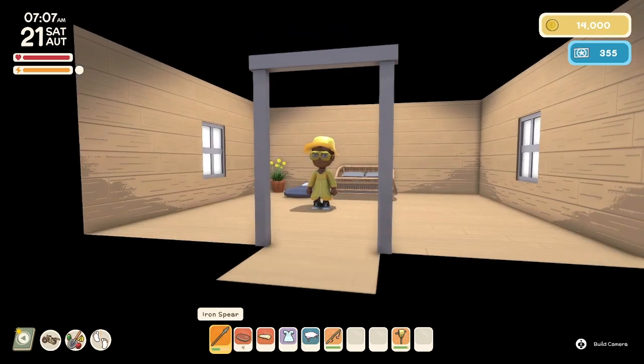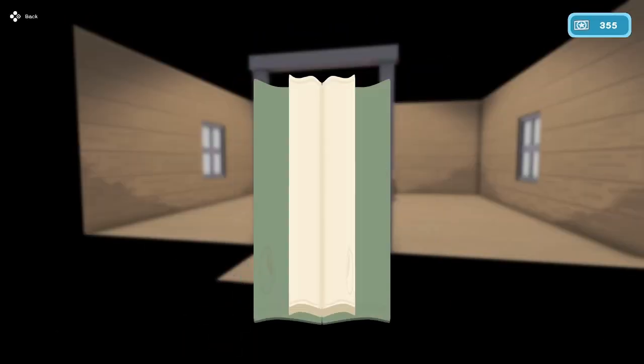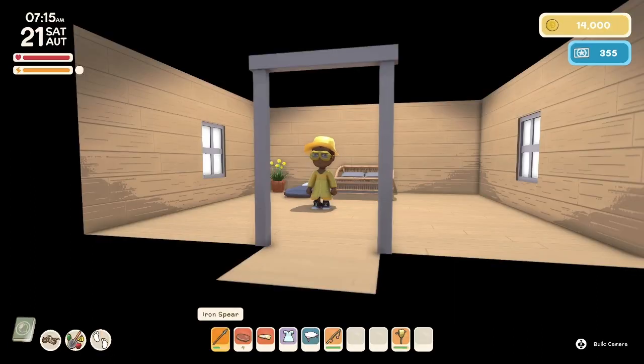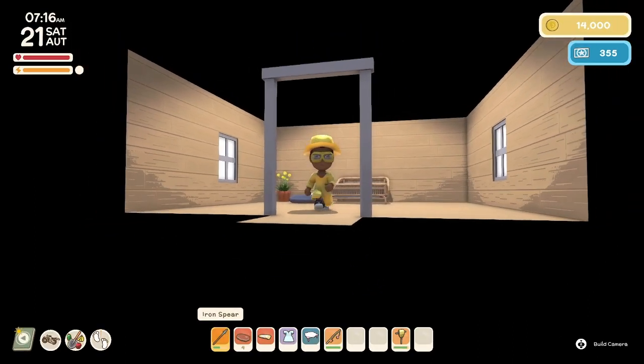Okay, let's go ahead and check our daily milestones. So we need to travel 500 meters by vehicle. Well, I do have a rowboat. Maybe we'll get that done. Berry tree fruit and travel 500 meters on foot. Okay, I think we can get a couple of those done. Let's head outside.